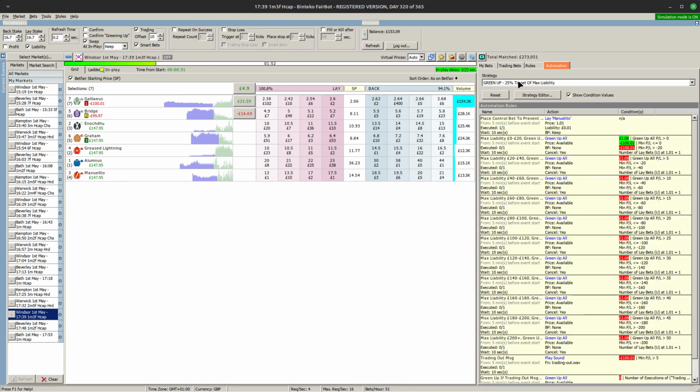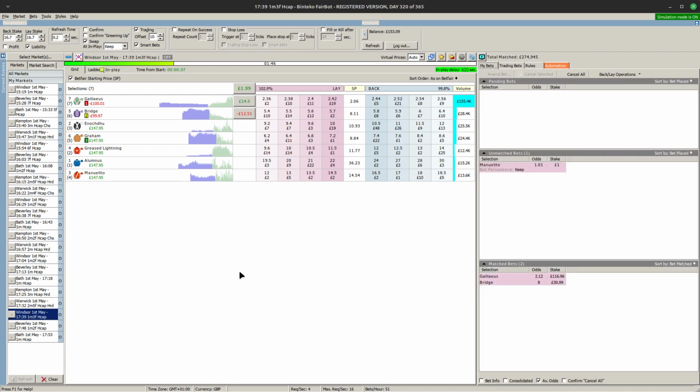And of course, I'm using my usual green up 25% target of liability automated strategy. And so the results have been very interesting. So I'll just let this race run through to its conclusion. There's another 2 races after that. I'll let you see the results from those when they come along. But as I say, another daft idea from yours truly.